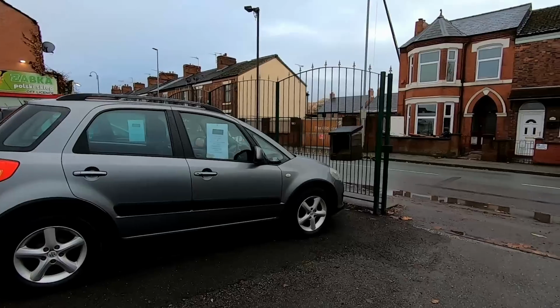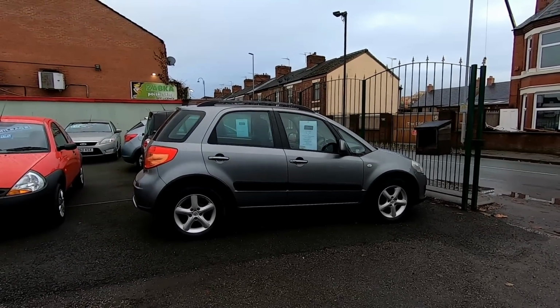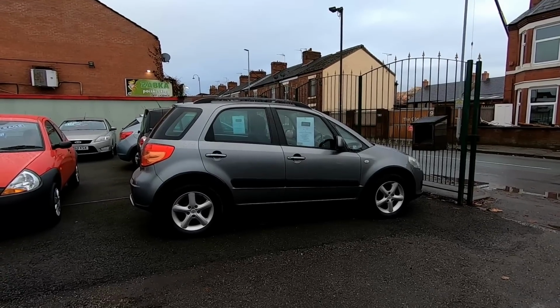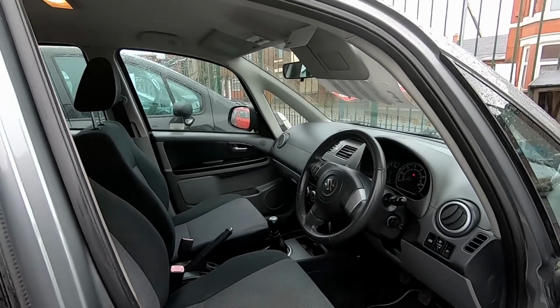Well, a little Suzuki. Let's just come in. A little Suzuki SX4. We bought this recently from auction. I've got it back and turned it around. Not much to do on this one really. We had to put a battery on it. Needed the battery. I'll show you quickly inside. It's a 1.6 petrol. It's done 90,000 miles. It's the first one I've had on the pitch, one of these. Quite popular. We've had a little bit of interest on it already.